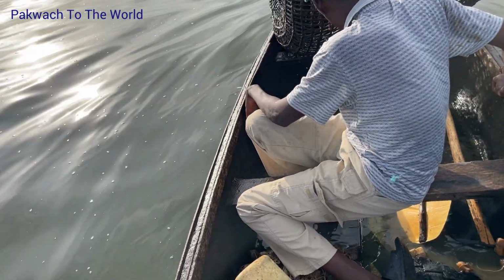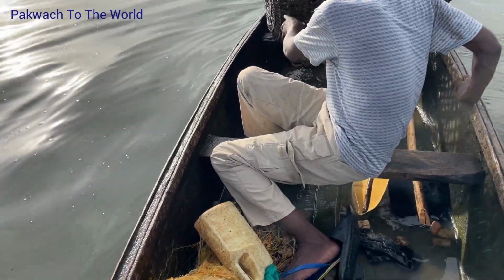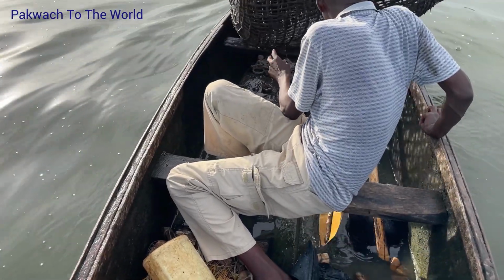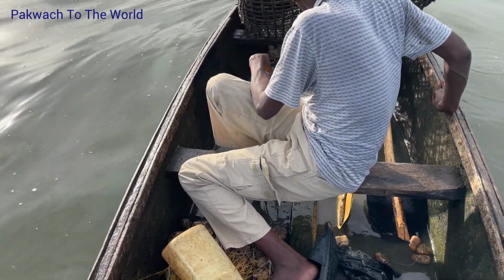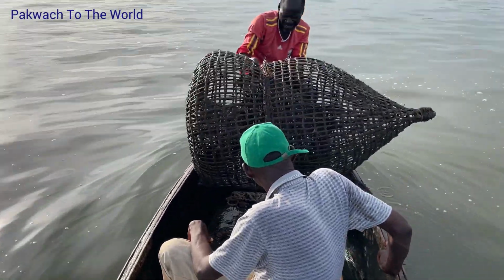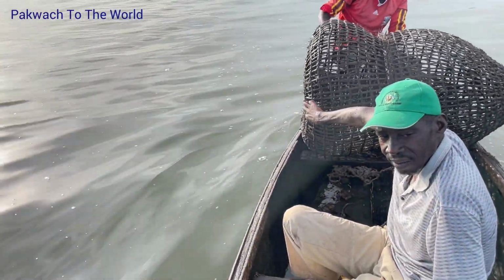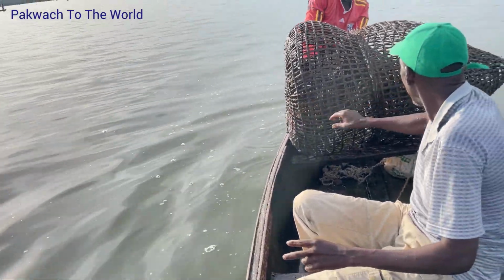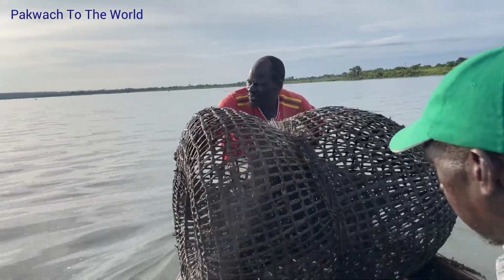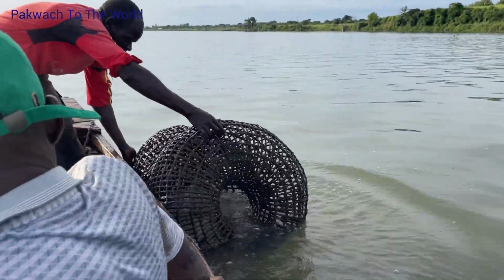So it's gotten another small one to use as a bait. He has to open. After opening, when removing the fish, he has to tie it back. So the second one is being cleaned and put back.